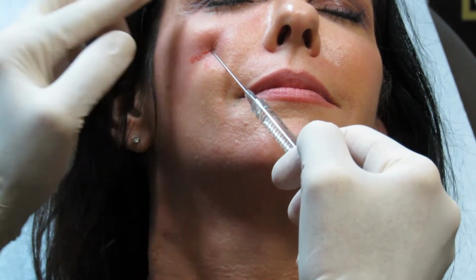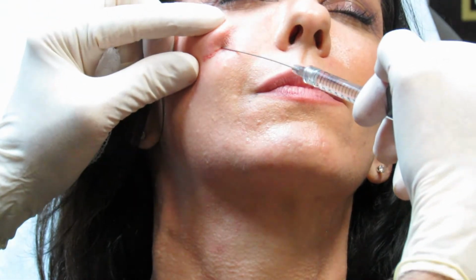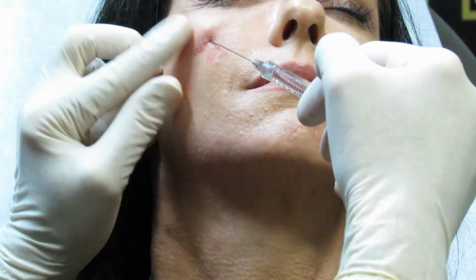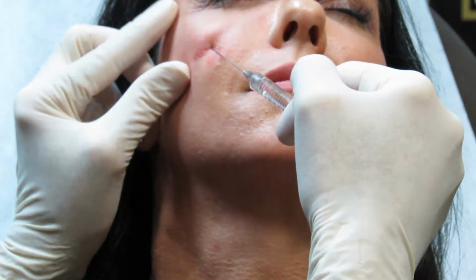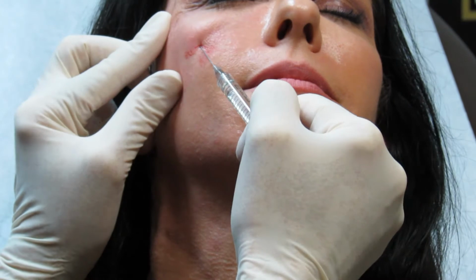Now she wanted some right in this area too, in the temple area. And in what they call the malar area, which is right in here. She doesn't need a whole lot there. You need to put a little bit underneath.